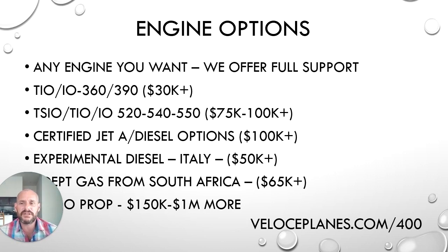We're helping somebody put in a TSIO 550. Right. That's going to add about $75K cost to their total price all in when they're done. But that's what they want to do. That's the same engine as a Cirrus. Right. A lot of people in the past in the generation 1 and 2s have put in TIO and TSIO 360s and 390s. Again, that's going to add a little bit of cost to the prices I quoted earlier, because those engines cost more than the engines we recommend.